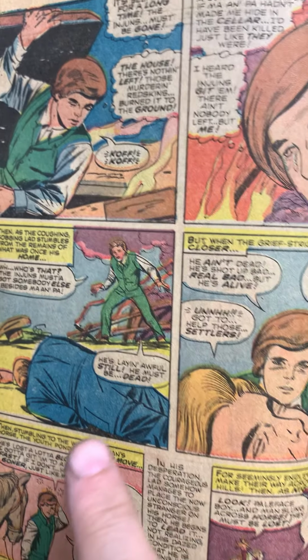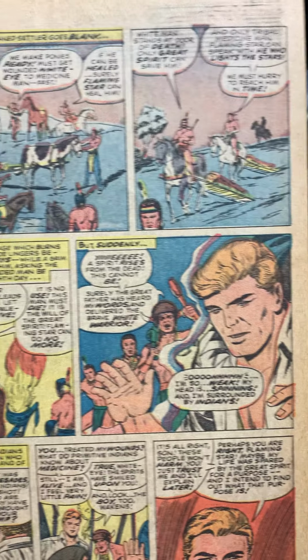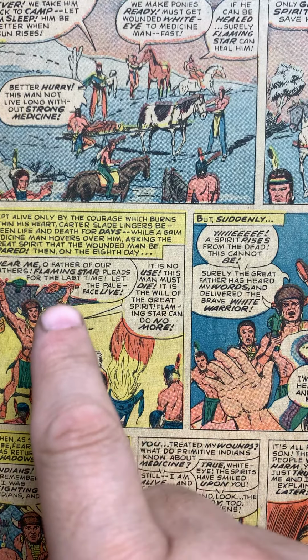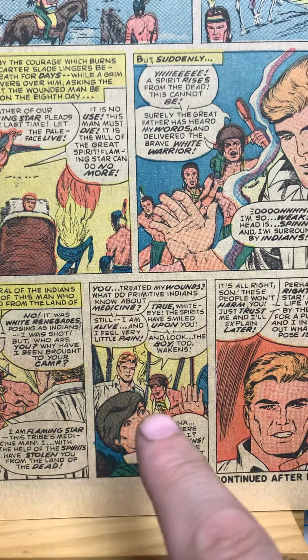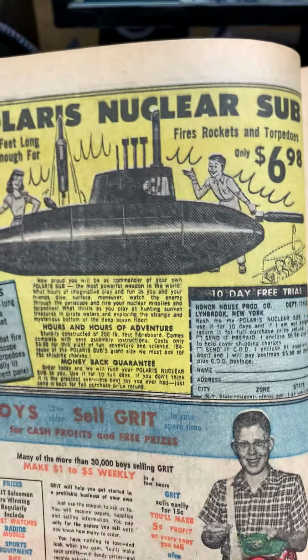So this kid finds Carter Slade, and then Indians save him. A different group of friendly Indians, and he was going down there to teach school. So now Flaming Star is the name of this medicine man, and they save him and pray and do their Indian magic and save him. And now it's prophesized that he is to be the helpful white guy.